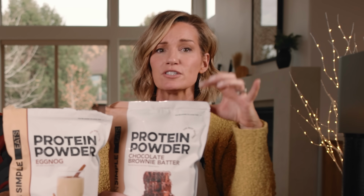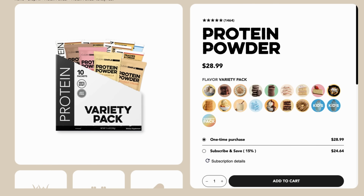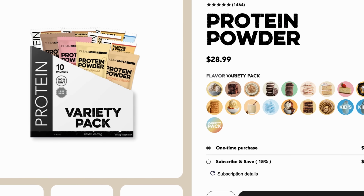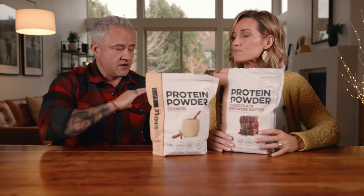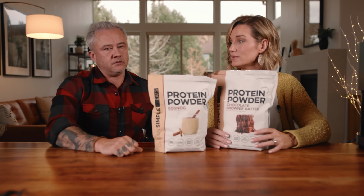Don't buy the big bag first. You could buy the samples, so little individual servings, or they have a variety pack, so you can check and see what flavors you like before you commit to a larger bag. 1000%. So if somebody you know is into fitness, 1000%, get them those samples. Perfect stocking stuffer. Yeah. Dude, it's so good.